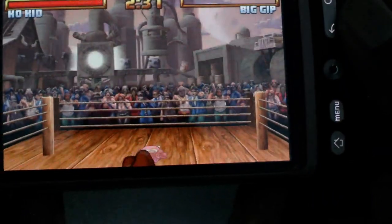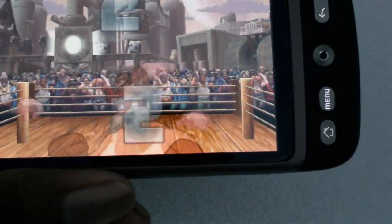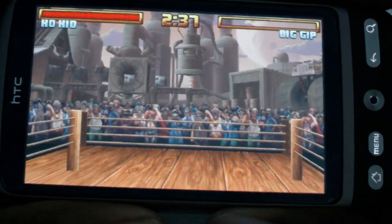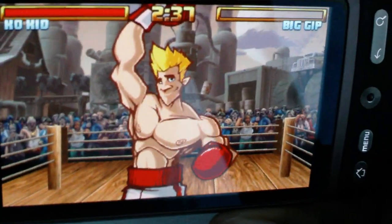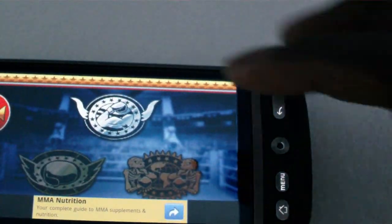It's a very fun and addictive game to play. As you go on to more levels, it gets a lot harder, and you can get new combos as well as you play through it. And that just gives you a quick idea of how it is. The game is very good. Runs smoothly. There's no lag. Graphics look very nice as well.